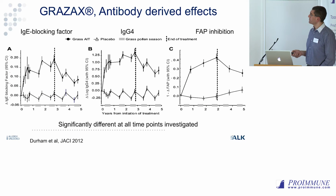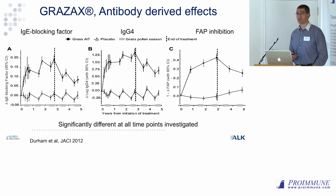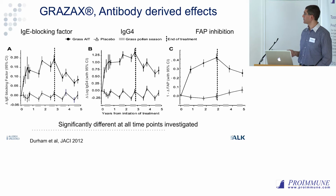Okay, the tablet treatments that we have recently developed for grass, we can see the antibody-derived effects here, and you can see that over the years with the placebo group, no change at all, and you have this clear induction during treatment. Treatment stops at this dotted line, and then you have a slight reduction, but still a very highly significant difference between the 2 groups. And that goes for either the blocking factor, the IgG4, or the FAB, the facilitated allergen presentation, the T cell readout over here.